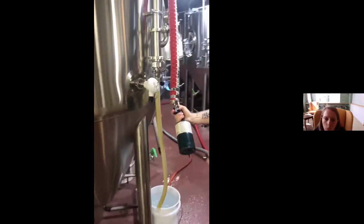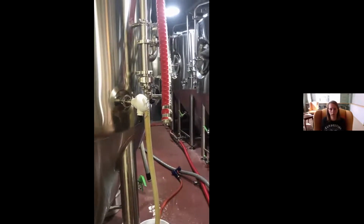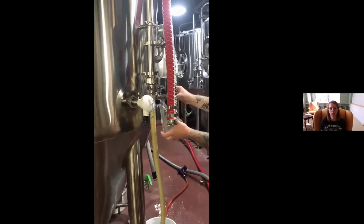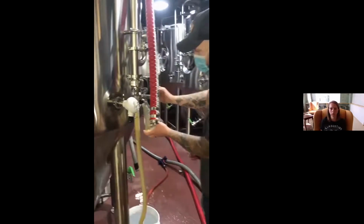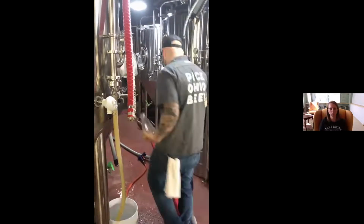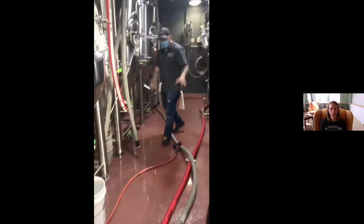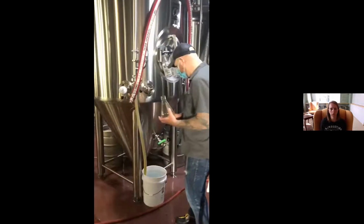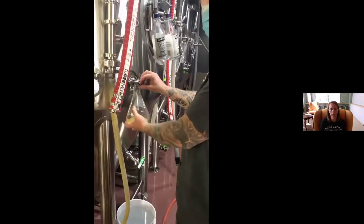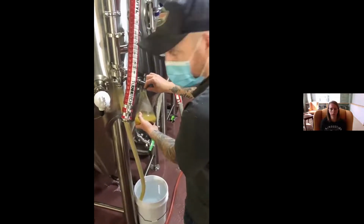Okay, so now we see Grant is trying to get a sample off of a fermenter, and everything has to be very well sanitized. So you see him burning or spraying alcohol and then burning it off to create a sanitary environment, and he's just drawing off a sample. What he's going to get is a lot of yeast and maybe some hop pieces and particles in there. So he's going to dump off that first part. Also, maybe some sani might have been in there from cleaning it off. So he's just pouring off that first little bit, and then he's taking a true sample that he can then check the gravity of.